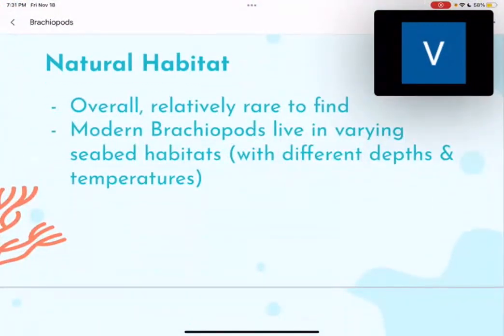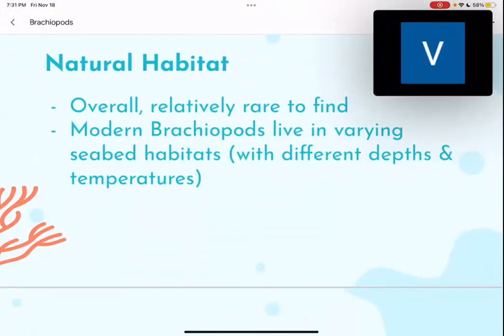Brachiopods are fairly rare to find now, but for their natural habitats, modern brachiopods live in varying seabed habitats that vary in different depths and also in different temperatures. They usually attach to substrates such as caves, crevices, rocks, using their fleshy pedicles. And some brachiopods burrow into sediments in shallow water.